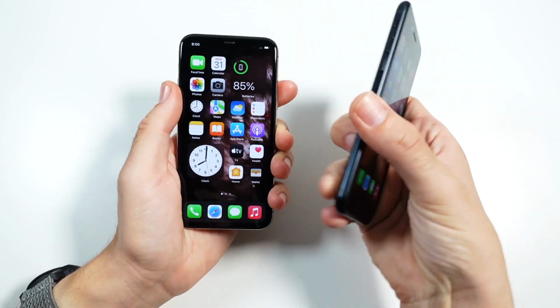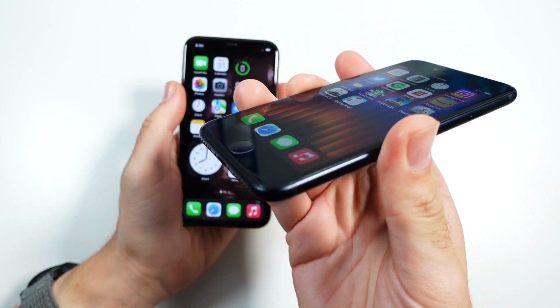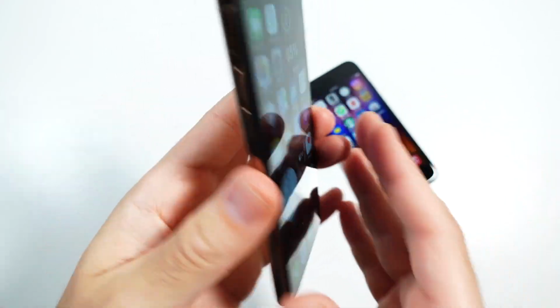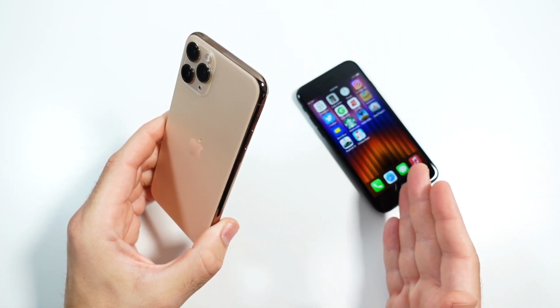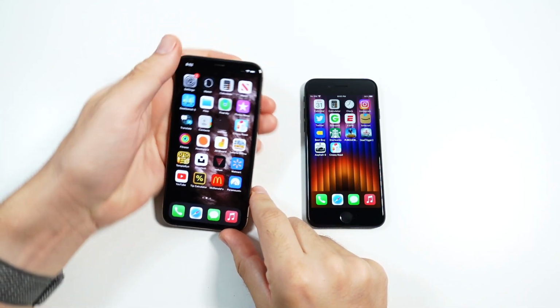Now I pick up the SE and I think, did Apple just sell me another iPhone 6 or another iPhone 8 with just an updated processor? Most people are like, yeah, they did, Nick, duh. But I just gotta say, the design, the body, the build, it just feels so much nicer than that iPhone SE right there. So that's why I would put my money on this one, even though this does have 5G.